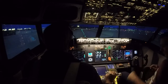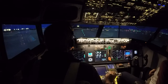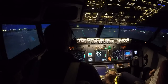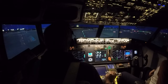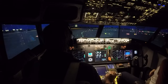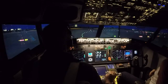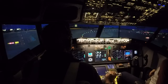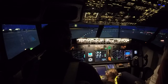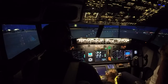Sydney Tower, New Zealand 464 inbound, ILS 16 right approach. Call ready? Yep. New Zealand 464, hello, Sydney Tower. Velocity 894, ready at Bravo 10. Velocity 894, thank you. The wind's 250 degrees, 5 knots, 16 left cleared for takeoff. Contact departures airborne. 16 left, cleared for takeoff, departures airborne. Velocity 894.